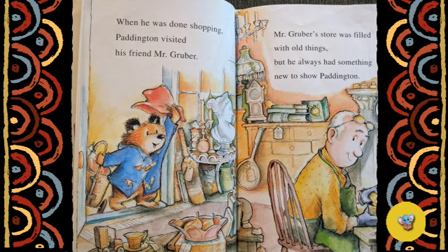When he was done shopping, Paddington visited his friend, Mr. Grubber. Mr. Grubber's store was filled with old things, but he always had something new to show Paddington. Look at this place. It's filled with all sorts of stuff. Look, there's a fancy lamp, there's a mirror, and there's even a statue. And look, Paddington is walking through the door.